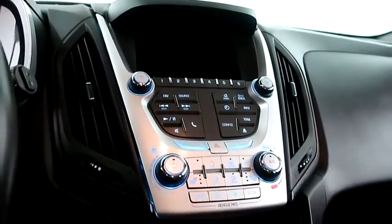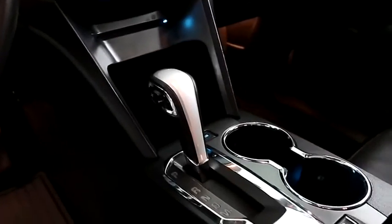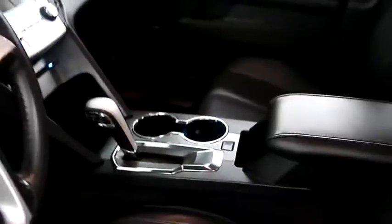Cruise, audio, and Bluetooth controls are here. Full touchscreen that includes your stereo. Climate control and dual heated seats, and your automatic transmission is here.